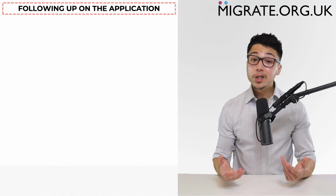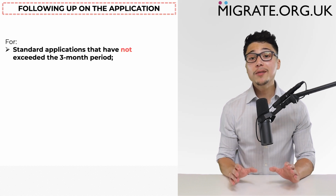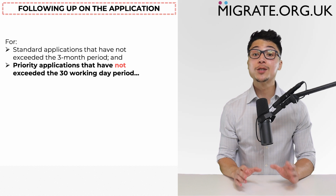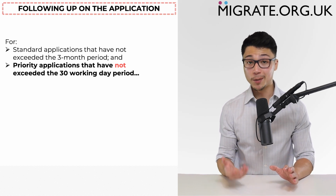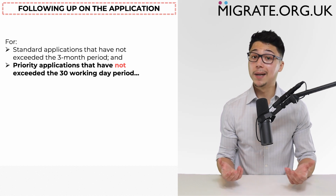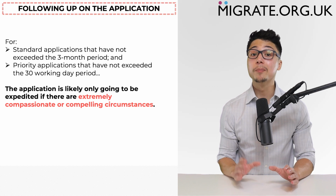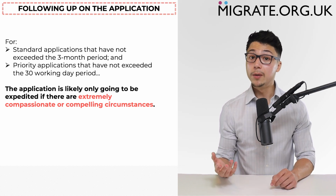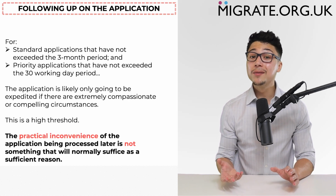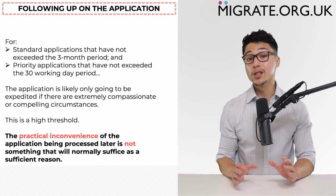What about standard applications that have not exceeded the expected processing period? Well, for standard applications that have not exceeded the 3-month period, and priority applications that have not exceeded the 30 working day period, if you contact the Home Office via the web form, contact your local MP, or complain, your application is only likely going to be expedited if there are extremely compassionate or compelling circumstances, such as a medical emergency. Partners tend to find that this threshold is rather high, and the practical inconvenience of the application being processed later is not something that will normally suffice as a sufficient reason.